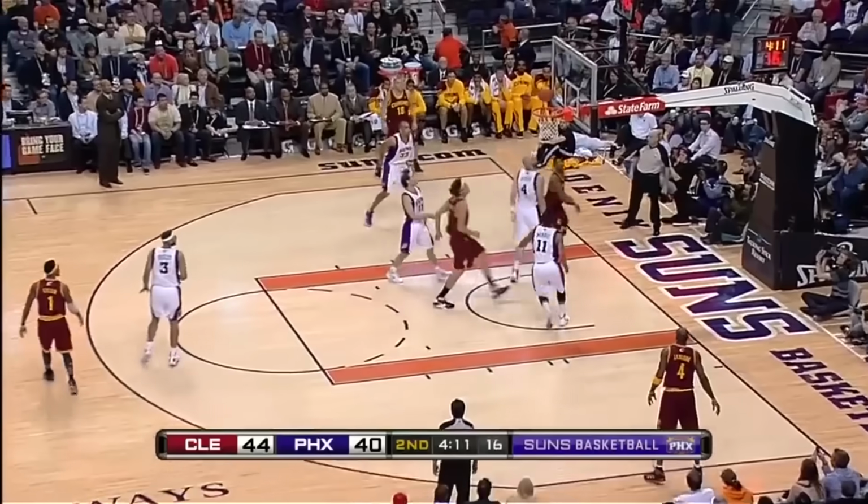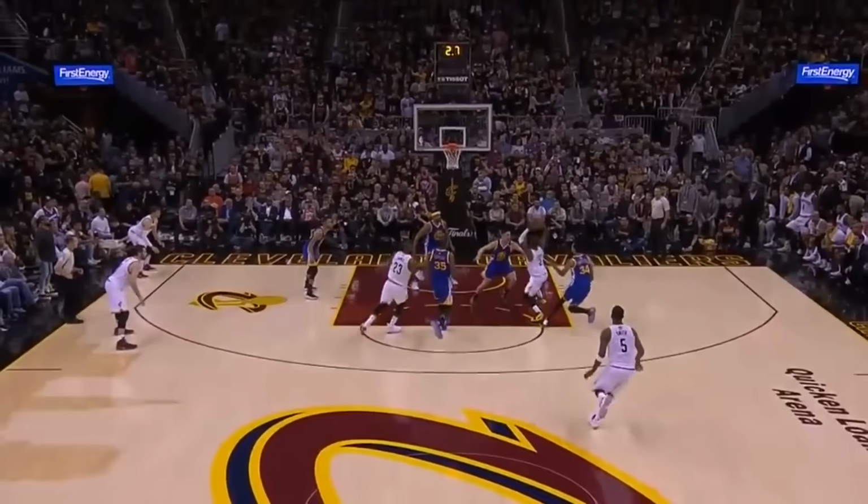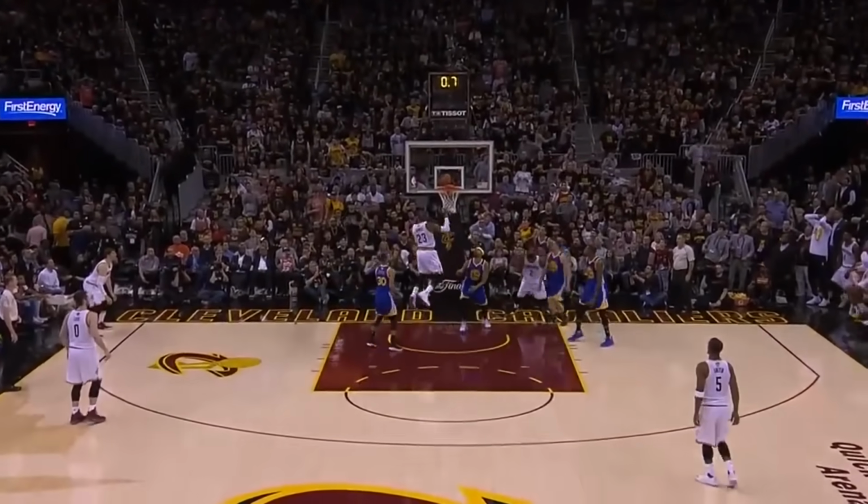Basketball is a game of skill, speed, and precision. Irving spins, Irving drive, gets inside, throws it up, and banks it home as the buzzer sounds.